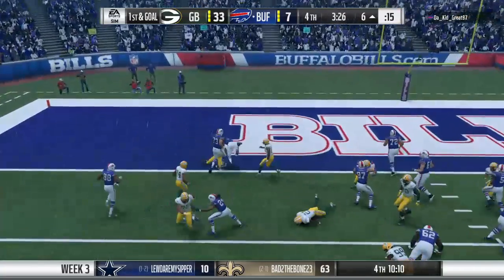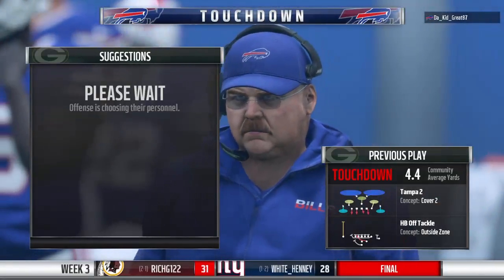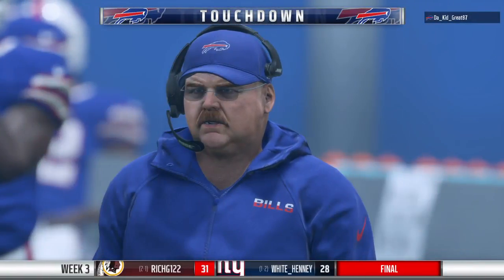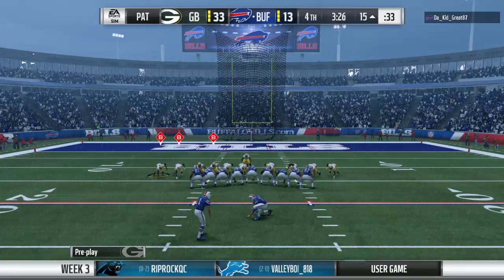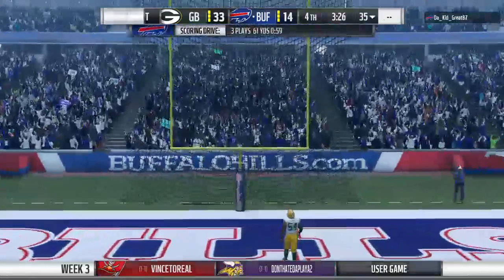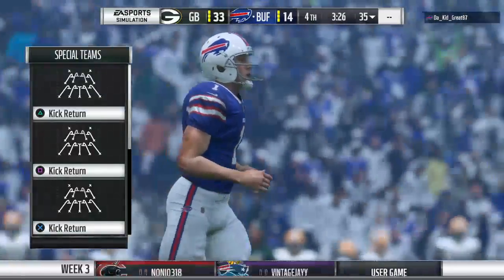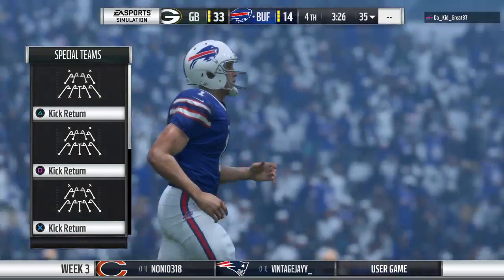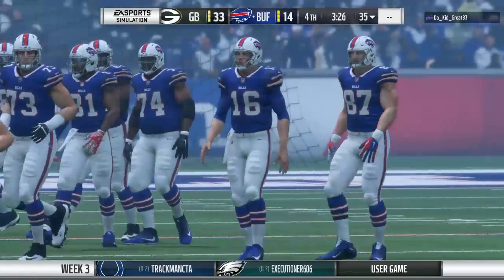On first and goal, Drake. And he'll take it into the end zone for a Buffalo touchdown. Kenyon Drake, his second touchdown on the season. And the Bills get a bit closer. And certainly some credit there for that touchdown goes to the offensive line. They never get the credit they deserve in the stat sheet, but they are the reason that they got the points. Excellent job up front, clearing the way for the score.